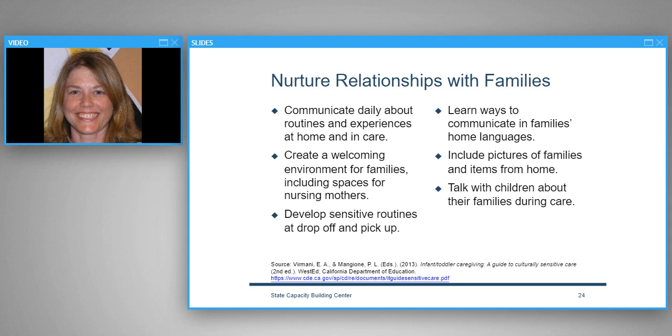Asking families how they like to communicate and making an effort to communicate in the family's home language is helpful in supporting home language development and maintaining strong relationships. Including pictures of families or items from their home in the care environment provides a sense of community and belonging. Creating a picture board of laminated photos with Velcro backing at a level where the infants and toddlers can see and access, arranging family photo books in a basket next to a cozy space to explore them, or perhaps a photo matching game for toddlers are some strategies that connect family and home memories in the care setting.